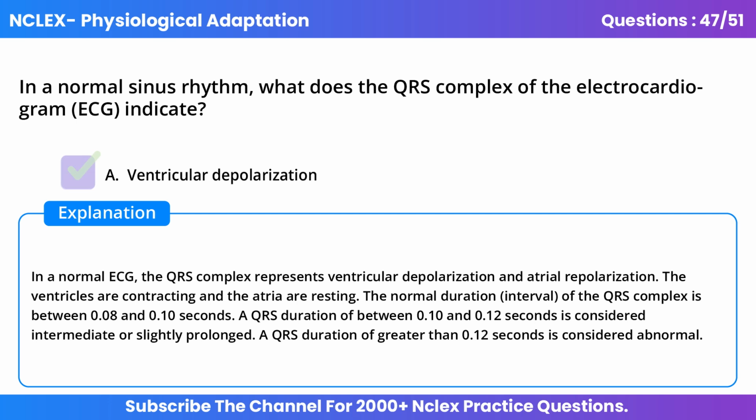The normal duration, interval, of the QRS complex is between 0.08 and 0.10 seconds. A QRS duration of between 0.10 and 0.12 seconds is considered intermediate or slightly prolonged. A QRS duration of greater than 0.12 seconds is considered abnormal.